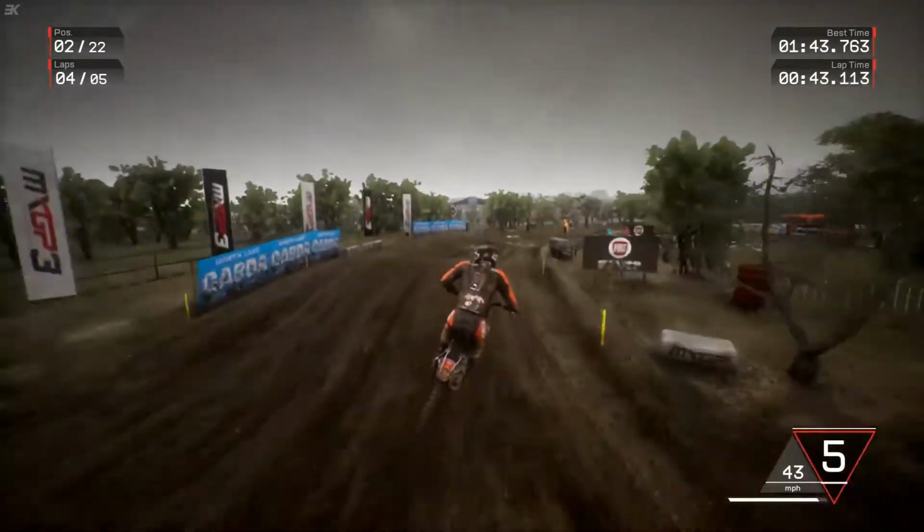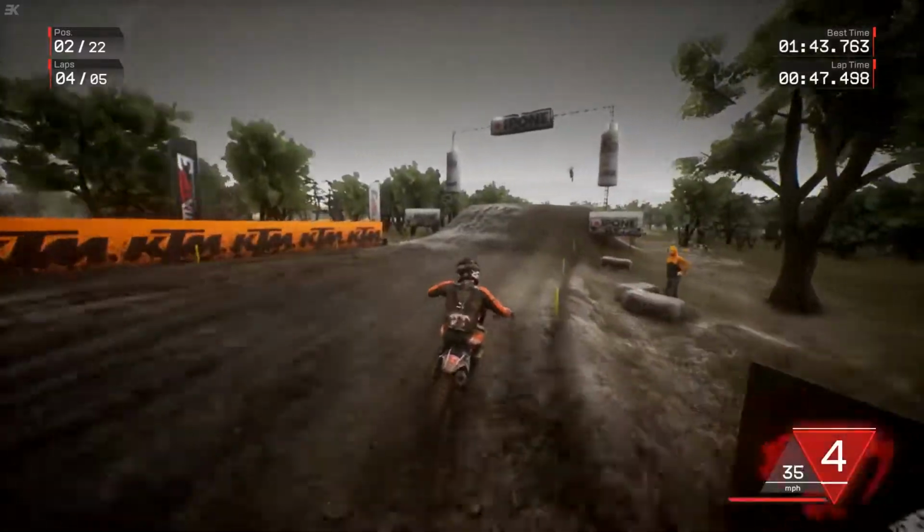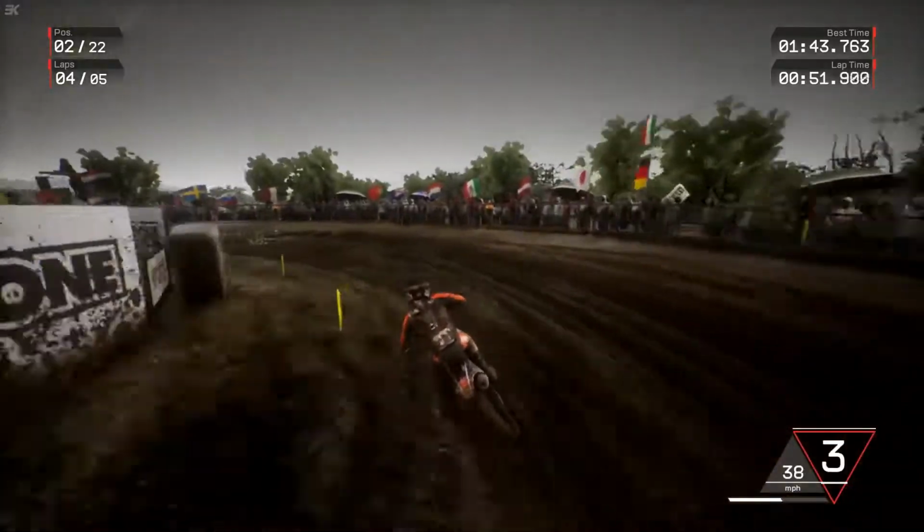Just going over those set of mounds. Getting a bit of a disappointing aspect that this game kind of carries over from MXGP, that kind of own advantage over mounds if you just keep the momentum.